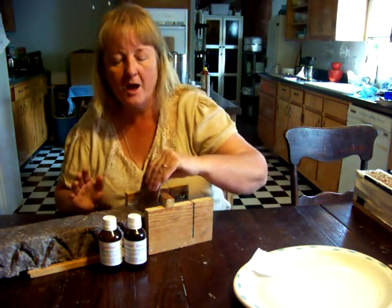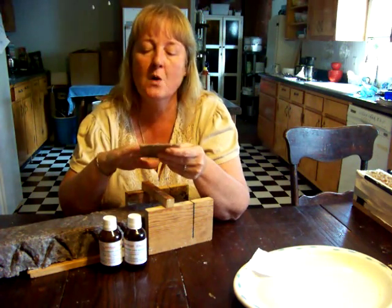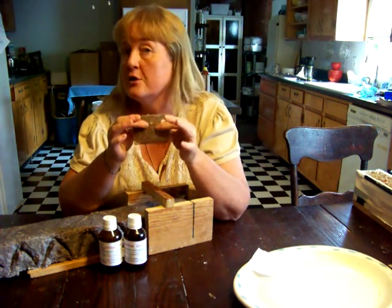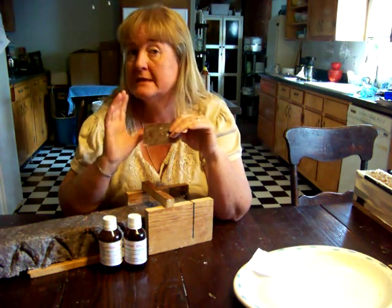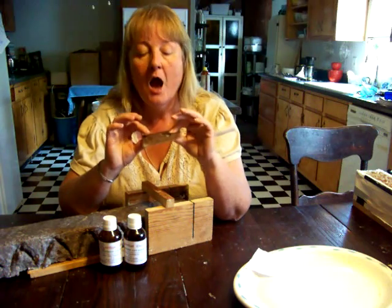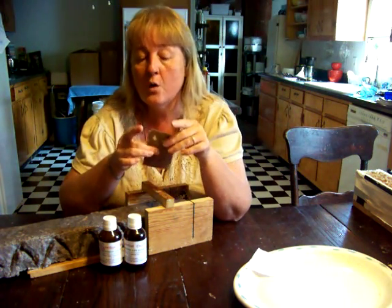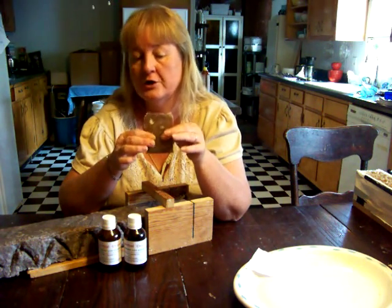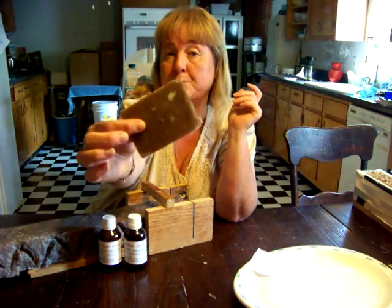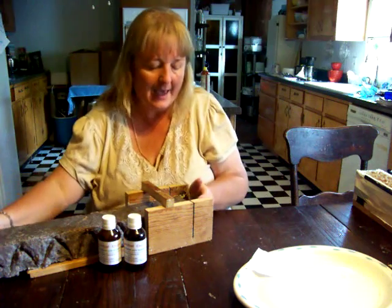So, it smells so awesome. I color this with cinnamon, and that's cinnamon spice ground. And so what I do is I put the cinnamon in there, and then the clove is dark, and the black cumin is dark colored, and so that makes up for this beautiful color. And oh, it just smells heavenly.